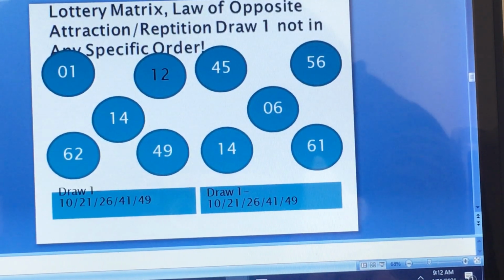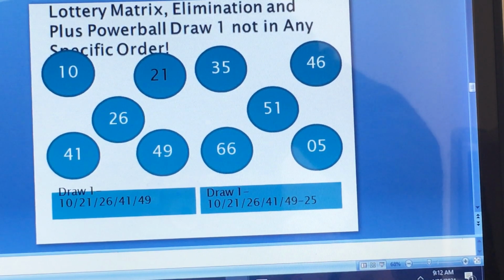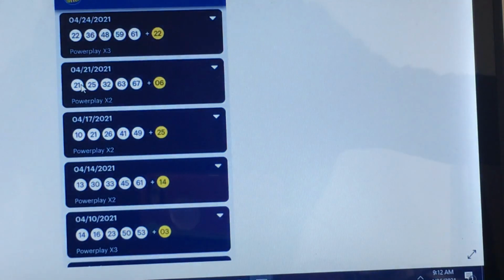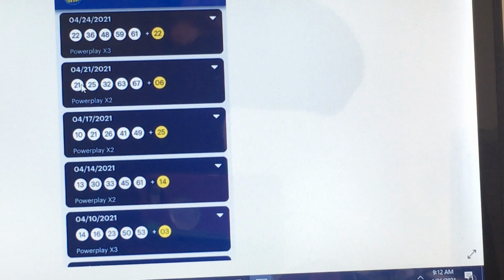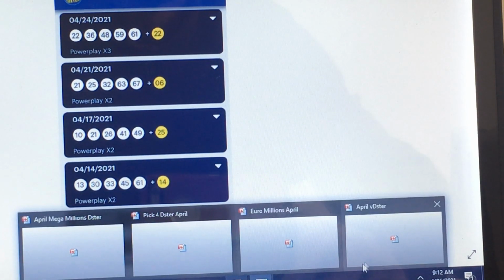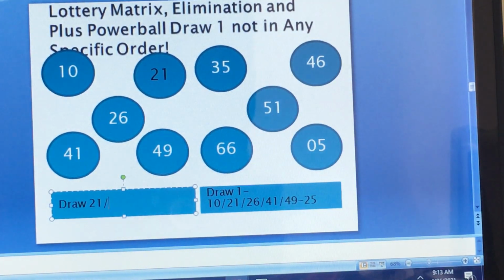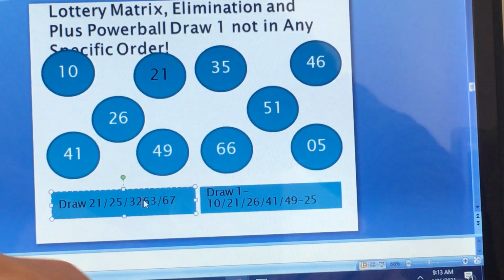Now, let's look at draw number 1 of the law of elimination. You can see draw number 1, 22, 36, 48, 59, 61 will be for Wednesday's draw. That will be draw number 1 for the law of elimination. But for last week's draw, last Friday's draw, for 421, the winning numbers were 21, 25, 32, 63, and 67. So I'm going to copy that down. Your draw number 1 for Friday's draw was 21, 25, 32, 63, and 67. Do you see that? That would be the law of elimination for your first draw.